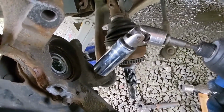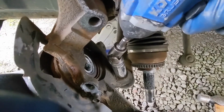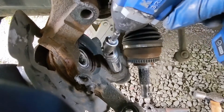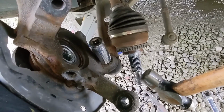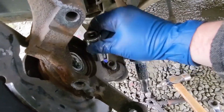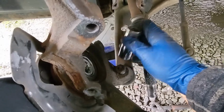In order to remove it, since I have a deep well, I have to use a swivel. Put it on here. Loosen it up. Once I got it pretty well loose, took a hammer, turn this thing around to the other side, tap on it to separate. Once it separates, nut off all the way.